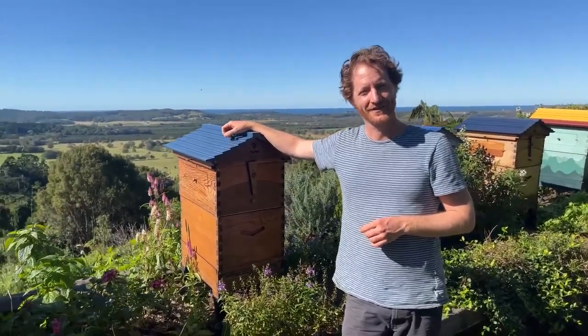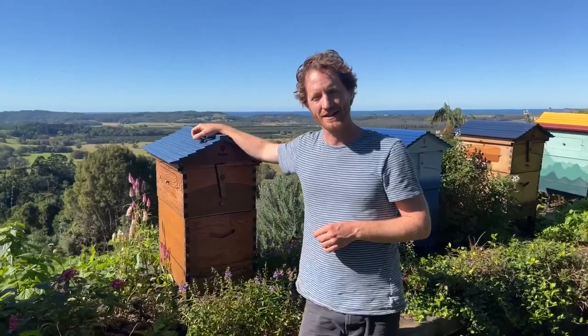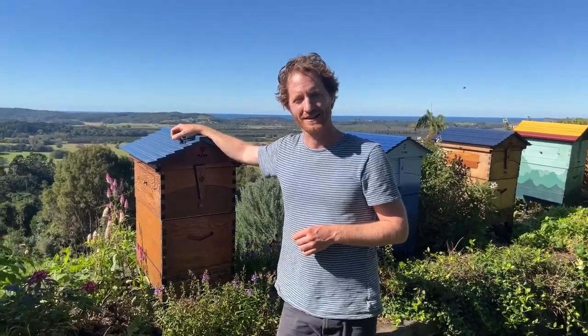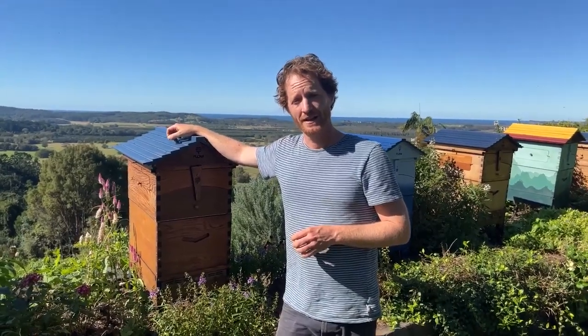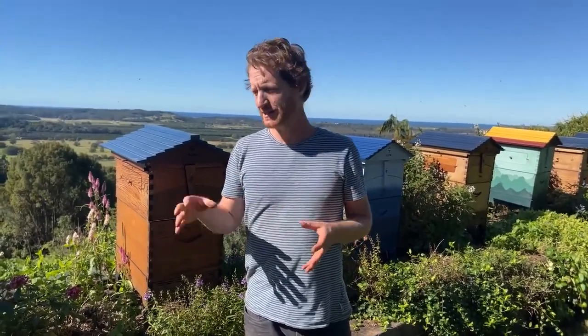Is it possible to start a hive without a nuke or a split? Rhonda's got lots of bees in the yard. Could you just order a queen and the bees will all come on in? No. There's a little bit of a caveat to this question. The answer is no. What you need to do is order some bees or take a split from somebody else.